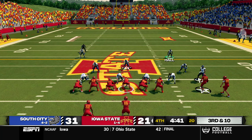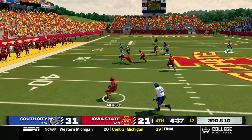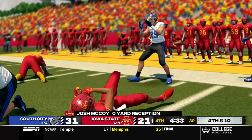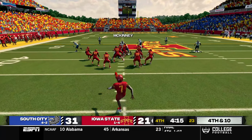Jefferson back in shotgun, he'll send a receiver in motion. Taking a while to snap the ball, but finally will. It's going to be a screen to the outside. That's going to be caught by McCoy, but there is a swarm of Triceratops in front of him, and he does not get anything. And I really can't believe this one. They are actually going to punt this ball away, down by 10 with 4:15 to play.